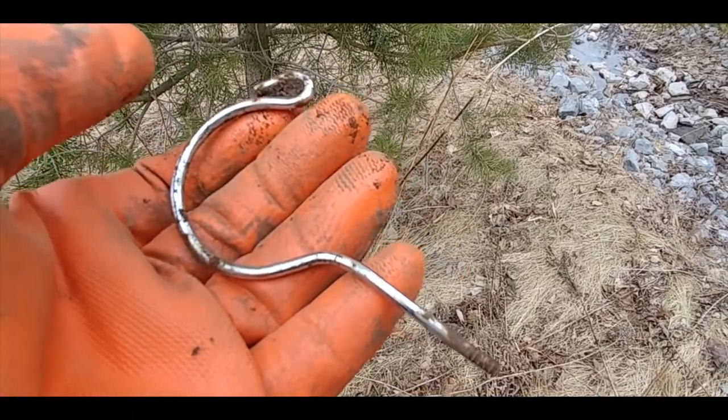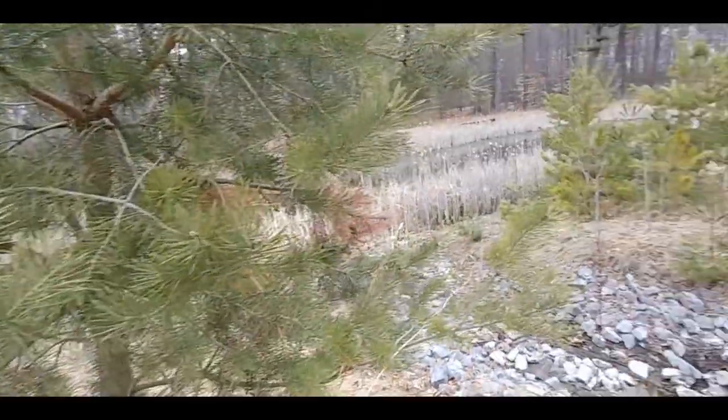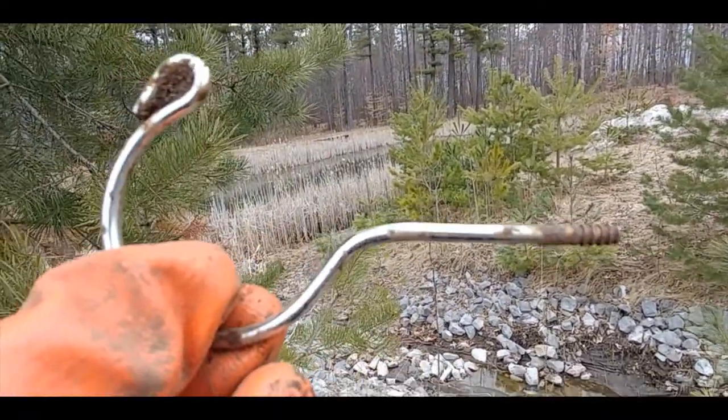I wouldn't have expected to find the top of a hanger under a pine tree by the pond, but there it is.